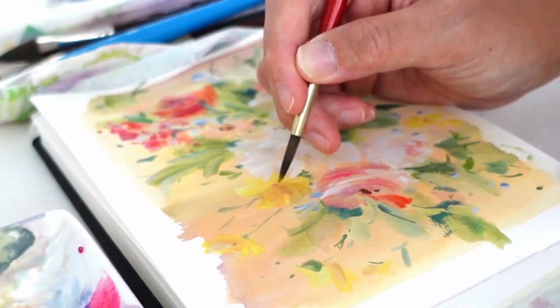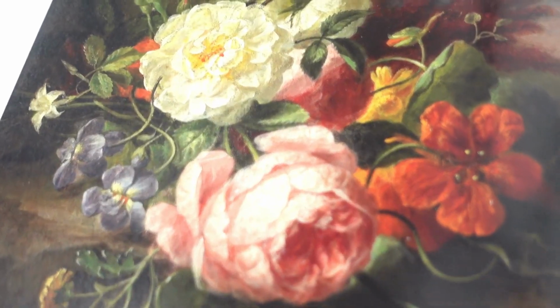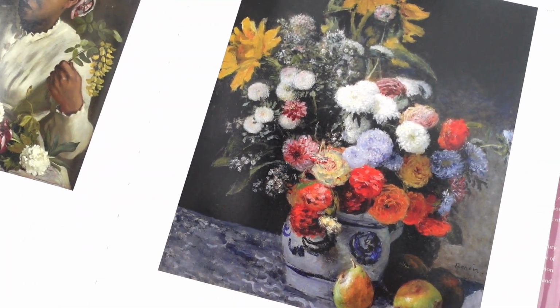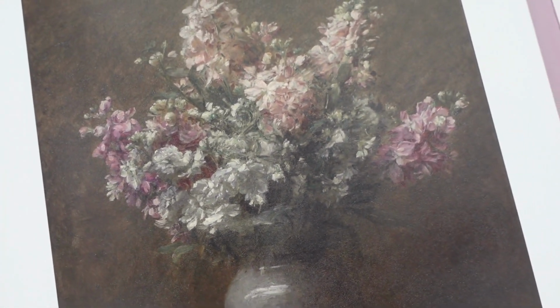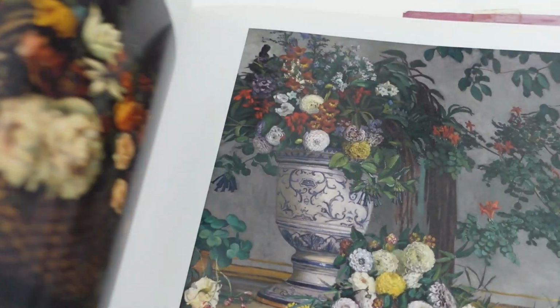I typically paint from reference, which are usually just books that have flowers in it, and this was my first time checking out some of these master painters just to see what they can offer. I have to say that this really helped me to deepen my practice, because I now start to think about the way in which some of these masters have included brushwork, composition, movement, and light within their work, which I find is so hard to capture.